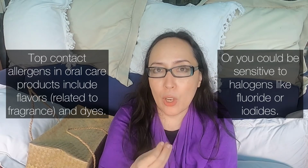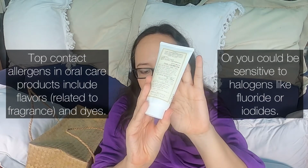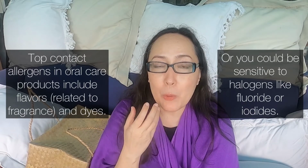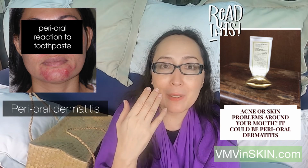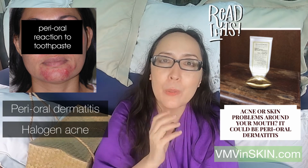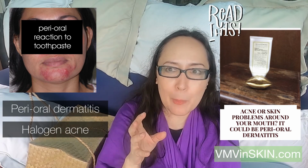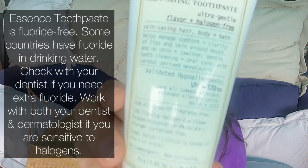Mint is a top contact allergen. So this is completely flavor-free. So it's a great option for that. And again, the effect can be quite dramatic. There's another condition called perioral dermatitis, and then halogen acne, which means an acne due to exposure or sensitivity to halogens. It's a kind of chemical that exists naturally all around us, one of which is fluoride. And this is a fluoride-free toothpaste.